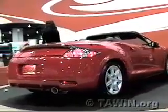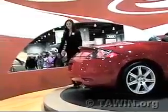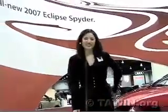There you have it, folks. That's the 2007 Mitsubishi Eclipse Spider. My name's Kathy. If you have any questions, feel free to ask me. We have a couple of the product specialists here on the floor. If you'd like some more information about the vehicle, we do have a lead generation specialist here, Stephanie. She's wearing black and has on some beige boots. You'll see her around. Grab her. While you're here, be sure to check out the rest of our vehicles as well. Thanks for coming by the Mitsubishi display, and enjoy the rest of your day at the Washington, D.C. Auto Show.